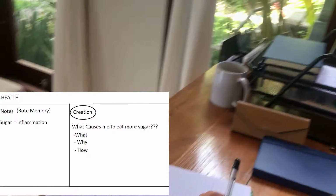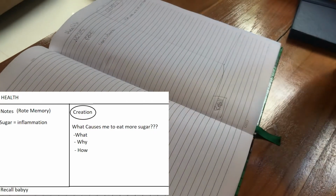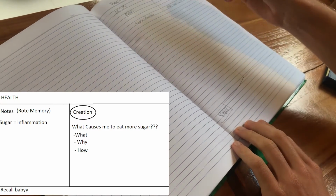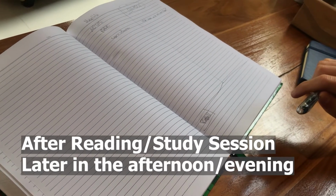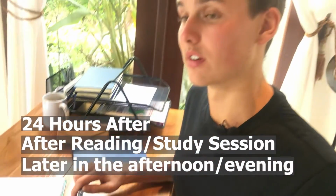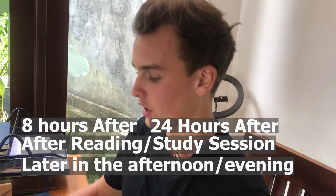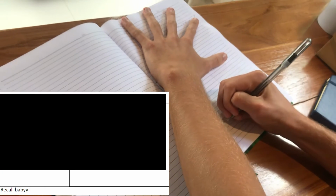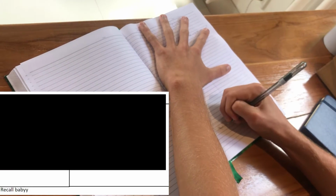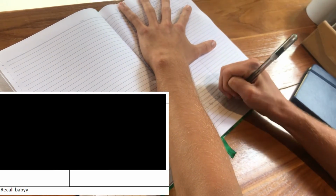And so then here's the last thing you gotta do if you wanna remember more stuff. The bottom of the page is recall, baby, recall. So what does recall mean? Recall is basically after any reading session or study session, later in the afternoon, 8 hours after and 24 hours after you read, do a recall session. You're basically just recalling everything you know, but not from looking at this. You're like, okay, yeah, sugar, I think there's something, sugar, inflammation, yeah, and then you just write the stuff.